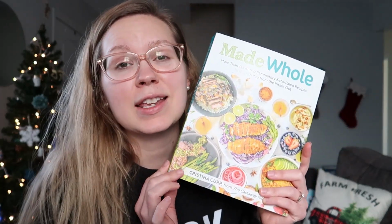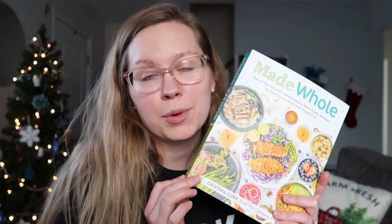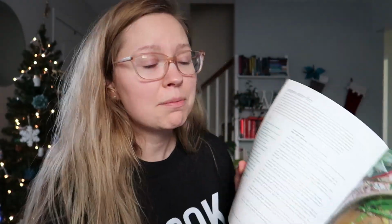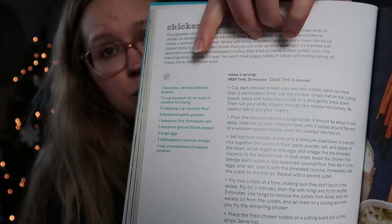I do feel like this is an easier cookbook. You know how some cookbooks have a million different ingredients and it takes a really long time to make the things. I actually really enjoy this one because she has stir fries and a lot of one pot type of recipes. Her recipes don't have a huge amount of ingredients listed, and so I really do enjoy this.